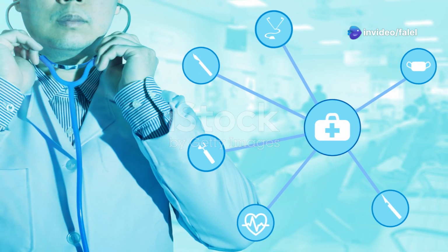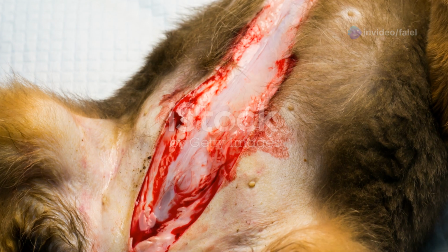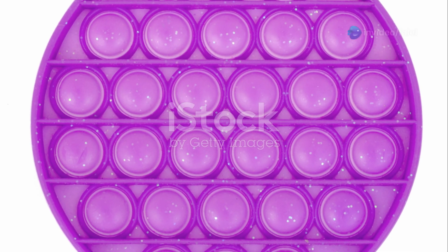This happens because the fluid in your lungs makes it harder for your body to get the oxygen it needs. And in severe cases of edema, you might notice your skin becoming stretched and shiny, or even developing dimples that linger after you press on them.